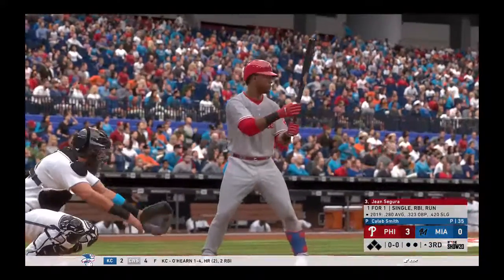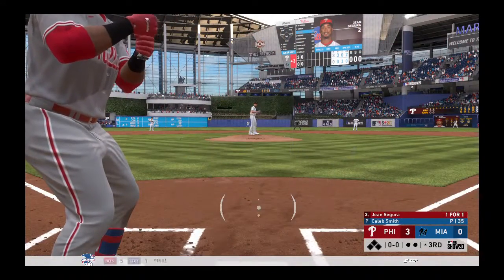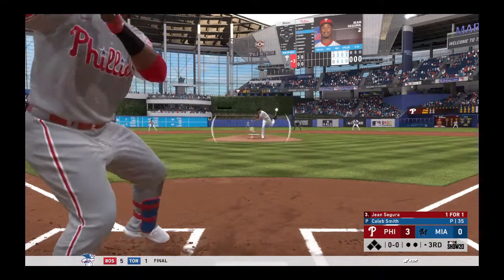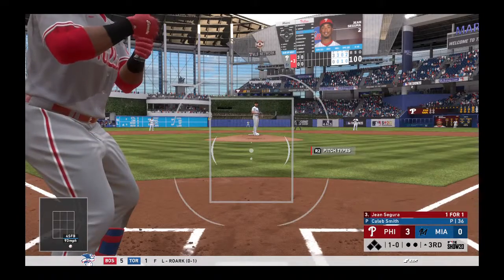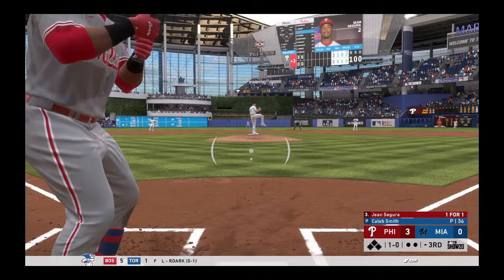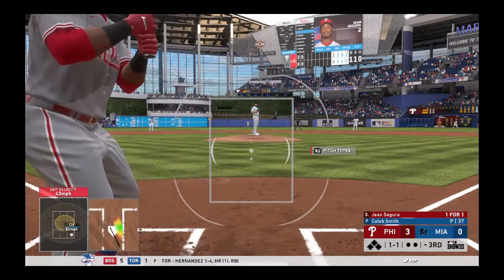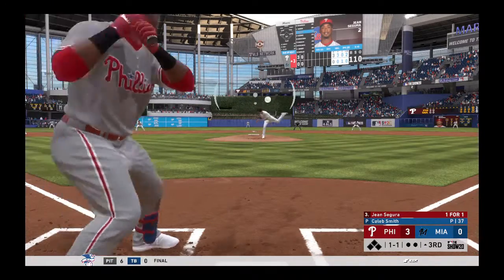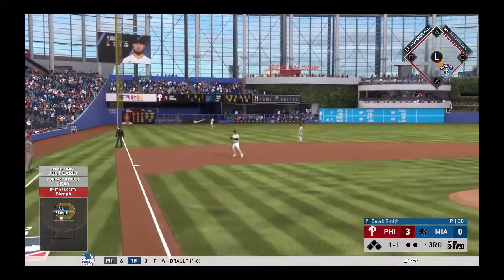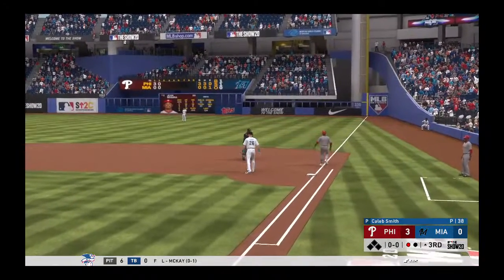Miami stepping in and ready for another shot. Jun Segura, as we are all set to begin the 3rd inning in this one. Ready with the first pitch. Here it comes. 1-0. Now the 1-0. Hot shot to third. Throw to first in time, and the leadoff man is gone to start the third.